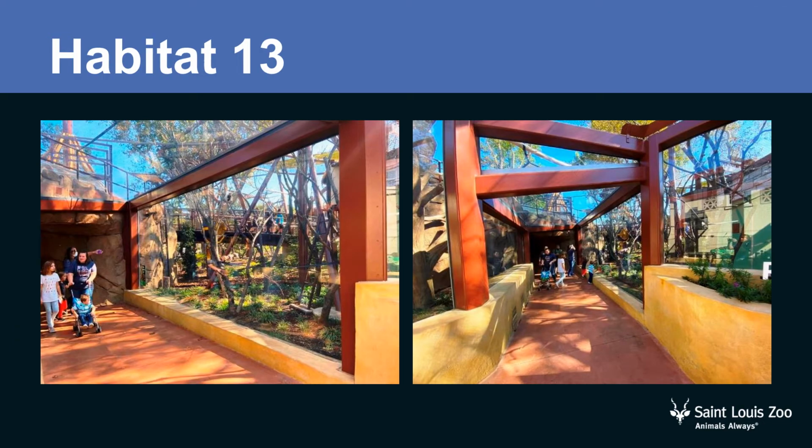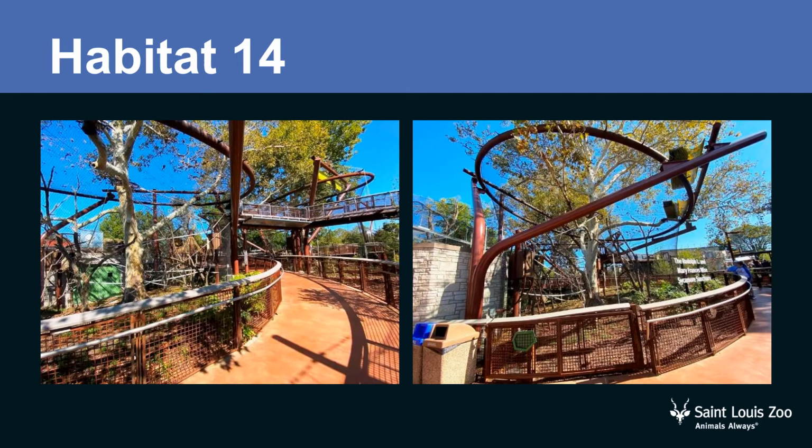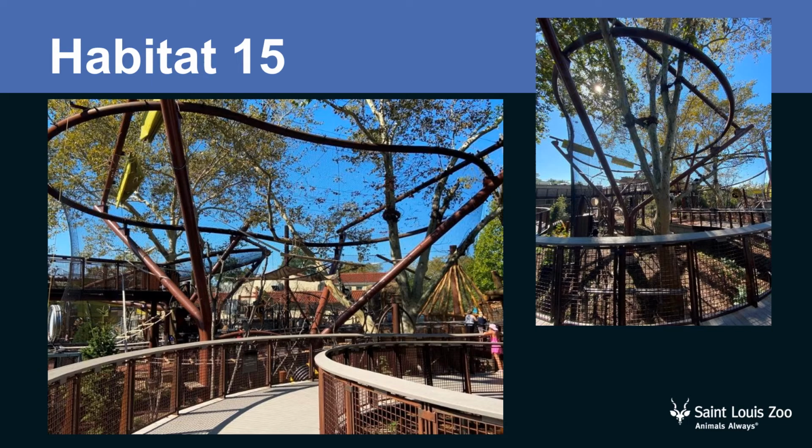So I'm just going to show you some photos of each of the habitats in Primate Canopy Trails. This is what we call Habitat 13. Again, Primate House has 1 through 12, so we start out here with 13, the one with the glass tunnel. This is Habitat 14 that has one of those large sycamore trees in it right here. Just different views of the same habitat. Habitat 15 is the largest habitat, one of the 2 largest habitats that we have. And again, you can see a large sycamore tree that's incorporated into this habitat.